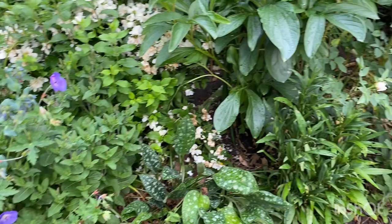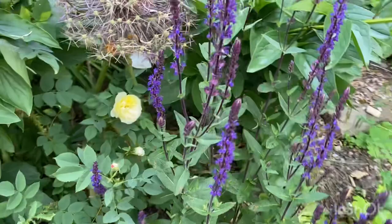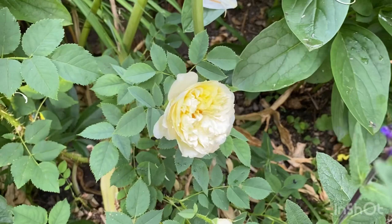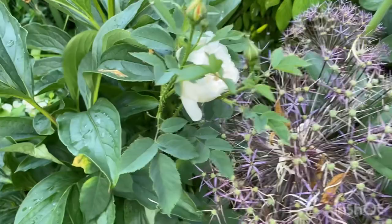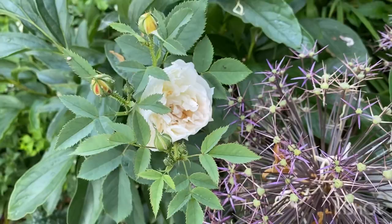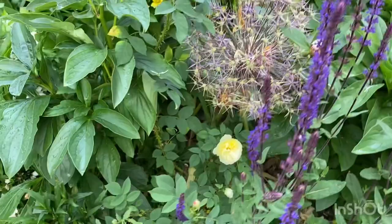This is the Salvia. Nice blue, contrasts with the David Austin Country Parson, a pale yellow, dainty yellow. Looks almost like a wild rose. It looks very, very robust, very thorny, and it looks like it's able to take care of itself very well. Beautiful. Yellow and purple, always a good combination.